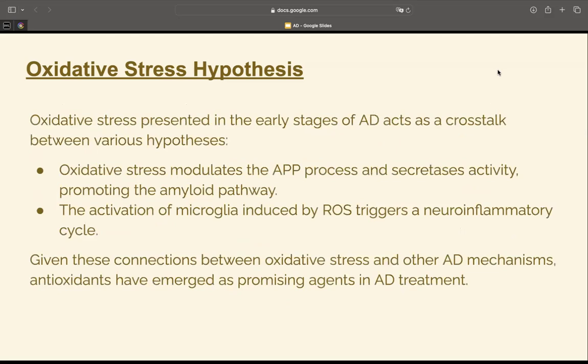Oxidative stress presented in the early stages of Alzheimer's disease acts as a crosstalk between various hypotheses. For example, oxidative stress modulates the APP process, APP being the amyloid precursor protein that we talked about in the amyloid framework, and secretases activity, which promotes the amyloid pathway. For example, the activation of microglia induced by ROS triggers a neuroinflammatory cycle. So you can see that these connections between oxidative stress and the other Alzheimer's frameworks have made antioxidants emerge as promising agents for Alzheimer's treatment.